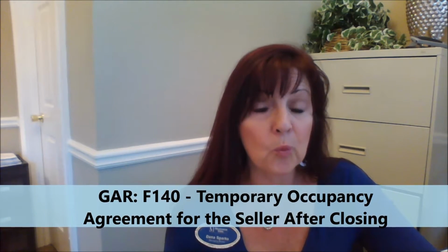So now let me get to the specific exhibits. The GAR exhibit is F140, Temporary Occupancy Agreement for the Seller after closing. Now, remember, as an agent, you have access to the GAR contract forms if you are an authorized user of the GAR by virtue of being a realtor, member of a local board and the state board, or if you are an authorized user by virtue of paying the Georgia Association of Realtors to be an authorized user, or if you are a co-op agent and the other agent in the transaction is an authorized user of the GAR forms, then they can share those forms with you.